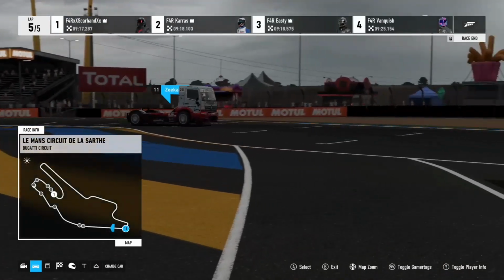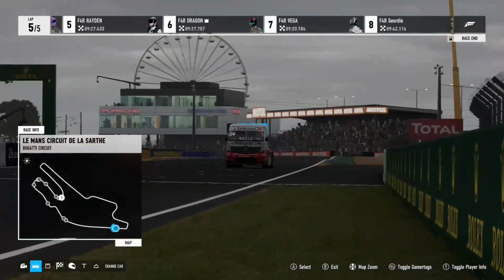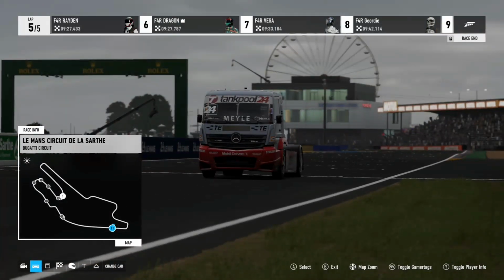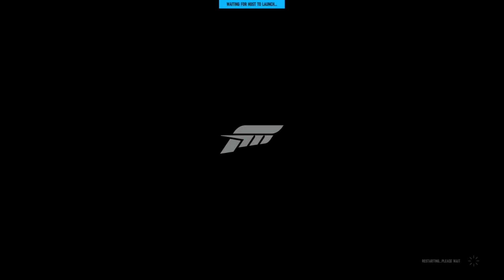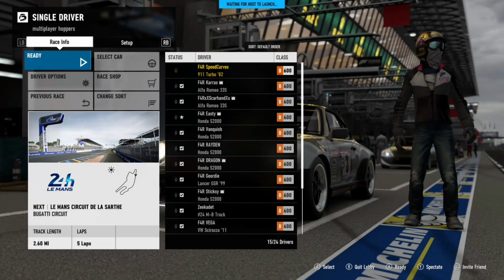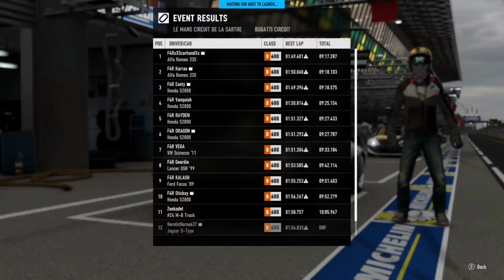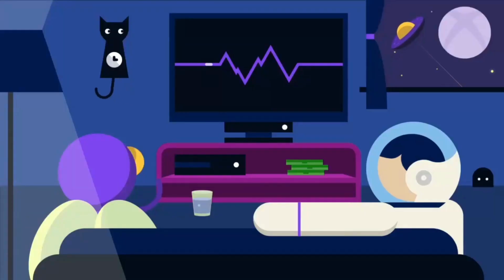Let's go back with Zikadet and look at that big beast. I'm not sure he's going to want to stick with that option for race 2. But we shall see. And that does complete race 1, folks. As you go to the previous race here, let's just take a look at these lap times.